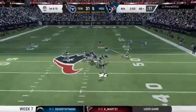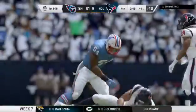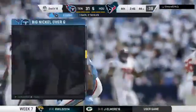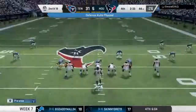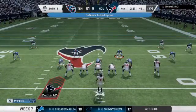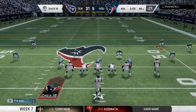Off of play action, it's Watson. Pressure comes, and the Titans able to bring him down. Rashad Evans, the linebacker, recording the sack there. Gotta imagine the pass rush will be equally intense here on second down following the sack. It's 2nd and 18.